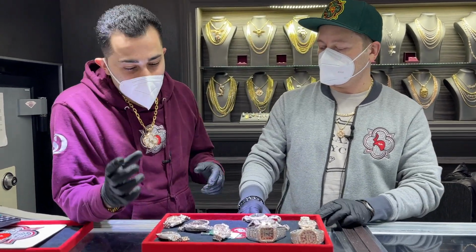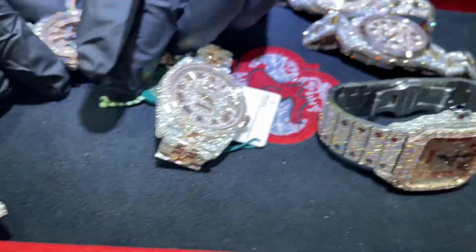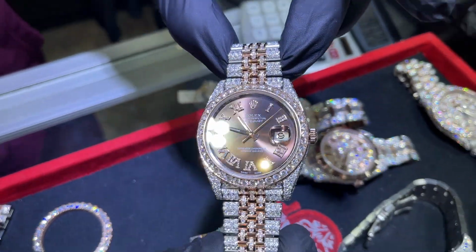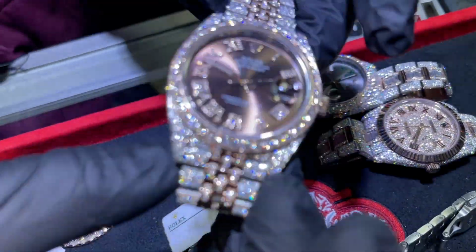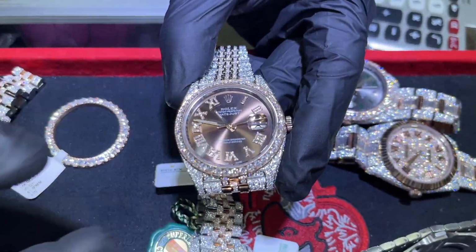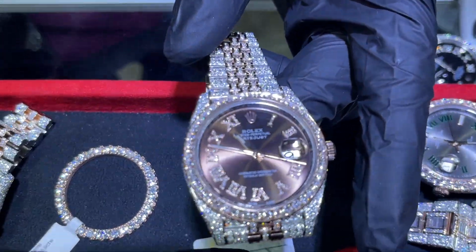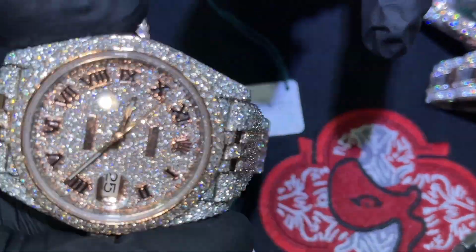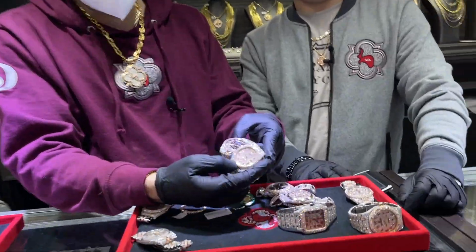So let me tell you my final recommend, right? Out of all these watches, now that we're playing with them and looking at them, I like this one. Roman numerals, chocolate dial, Jubilee band. It's a classic timepiece right here. The only thing that I don't like on it is the bezel. What type of bezel would I put on here? Well, it wouldn't be this one. This one's way too small, right? We want to show you stuff, not just what you want to see. We want to show you what you want to avoid, right? But this is an easy problem to solve.